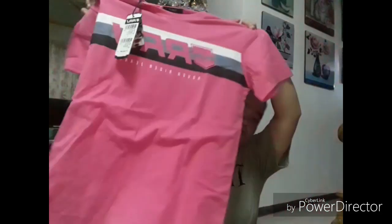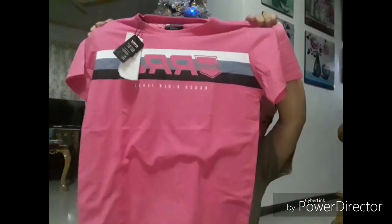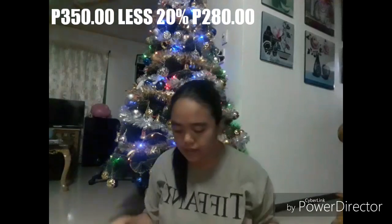So, next, we have here another t-shirt, size large. This is 350 pesos. This is for my Nanay Abby. I don't know exactly how much it was, but it's also 20% off, 350 pesos. Next! So, let's do theirs first.